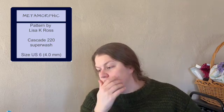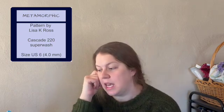Next, I will update you on my works in progress that I had already started in the last podcast. The first is a sweater I'm making for my husband, which is the Metamorphic by Lisa K. Ross. It is a Henley style with buttons, but it's like a thick collared Henley, like a quarter zip, but it has buttons. And I'm knitting the size large. This is Cascade 220 Superwash, the same as the Micah's Raglan. And I'm using US 6 needles, which is a 4mm.